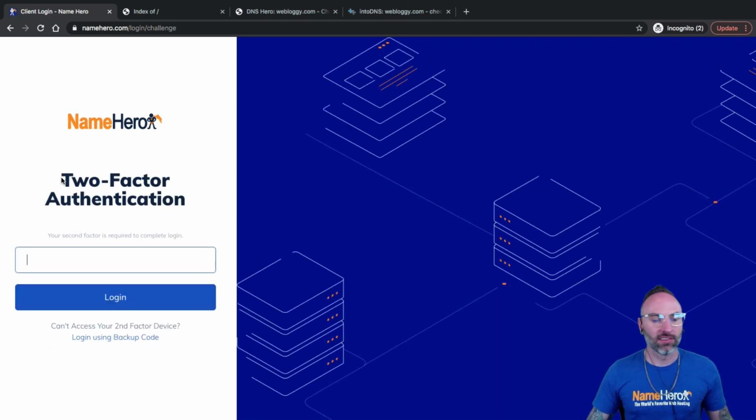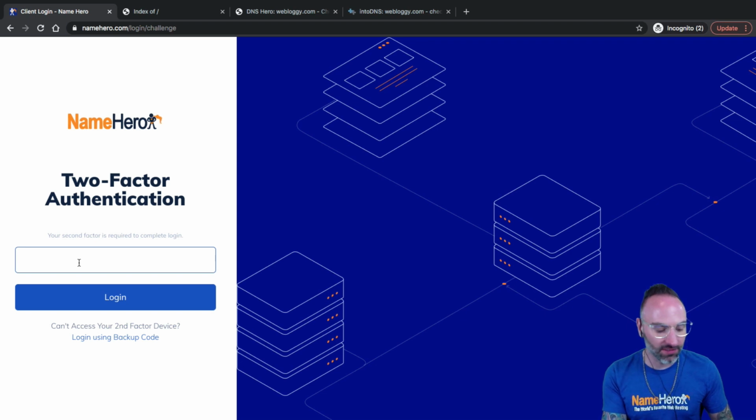You'll notice this is our two-factor authentication. If you have not enabled this, if you just started your account with us at NameHero, I highly recommend doing so because that keeps things very safe. Basically, I have an app on my phone here that provides a unique 6-digit code every time I log in. That way, in case someone gets my username and password, which of course we hope they never do, but if they would, they still cannot get in without this unique code.